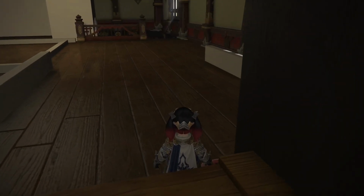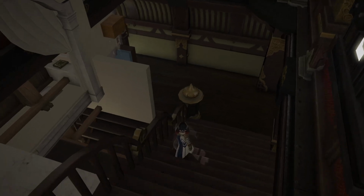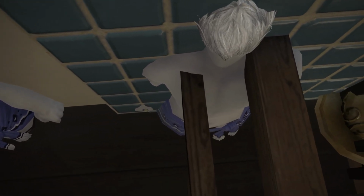I have no idea what this is. No clue. Absolutely no clue. Oh, can I get back downstairs without teleporting? I don't think so. Come on. Whoa, what? Why are you guys tucked back here? What is on the other side of this wall? Wow, this is a... Okay. Those are the stairs.